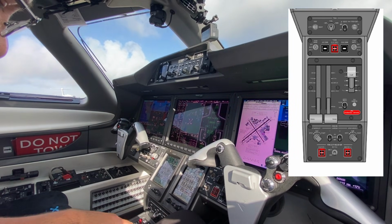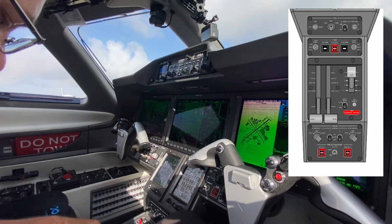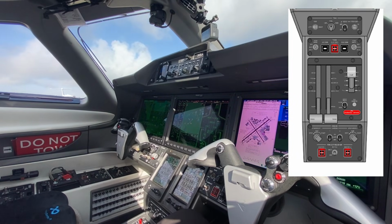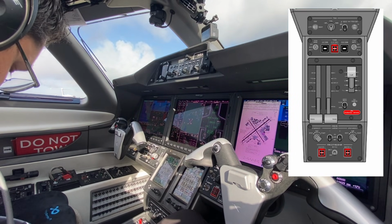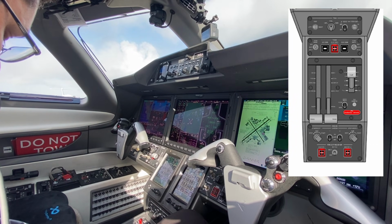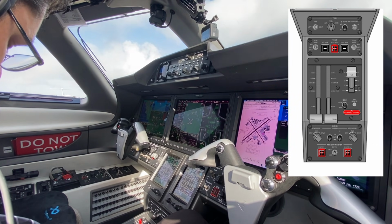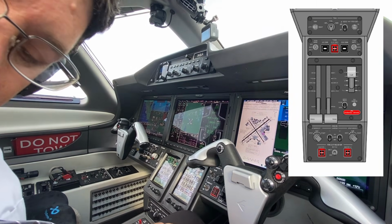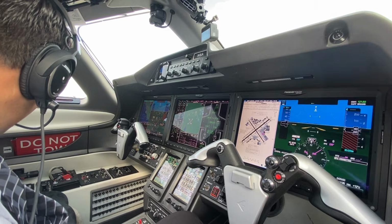Auto, all lights are out, flaps are matching the outside position, speed brakes are closed, throttle's idle, parking brake is on. Starters are off, ignitions are auto. You'll see that out of maintenance sometimes. Initials will go to off. Bottle is off, and then the shut off, one and two are off. Over the right side.